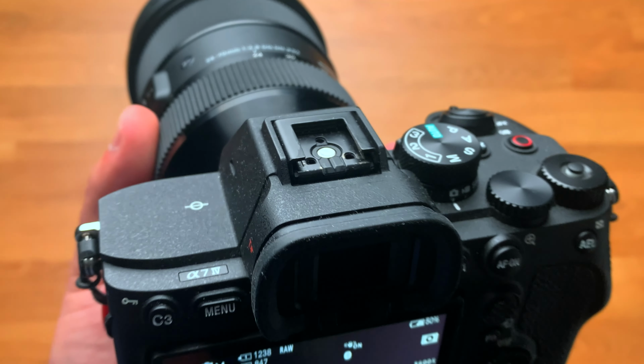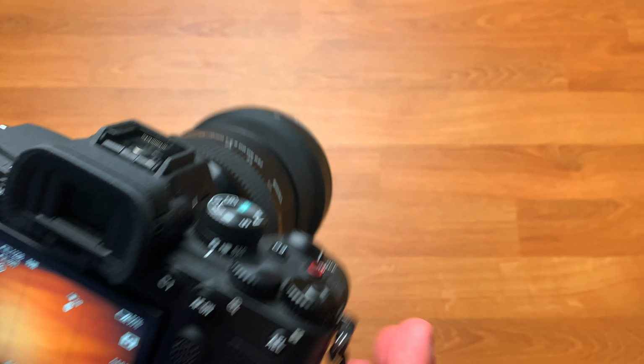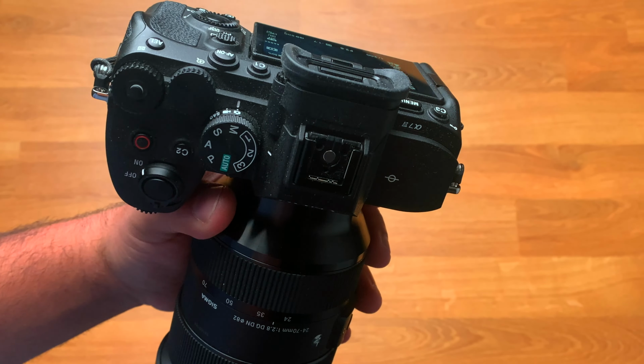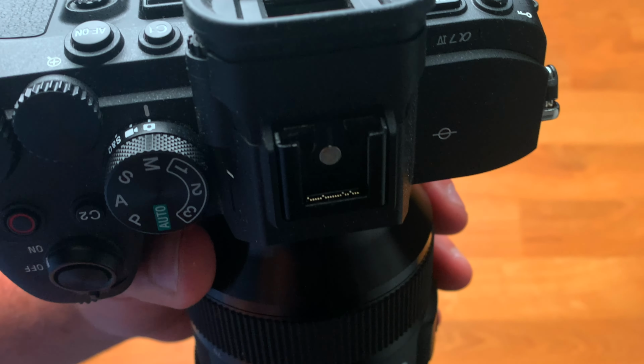Next, we have the multi-interface hot shoe. This is actually different from most other hot shoes, with electrical contacts at the back allowing you to attach accessories like the Sony shotgun mic without having to use any cables. We're actually seeing more and more accessories coming out with multi-interface compatibility, which I think is awesome.